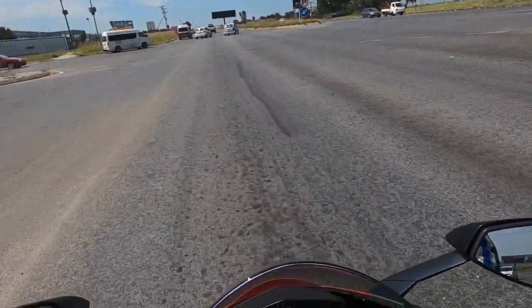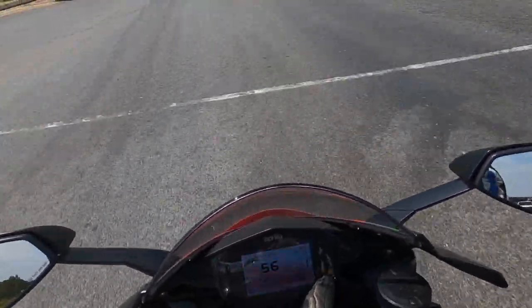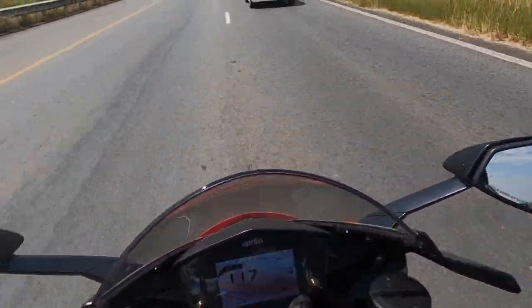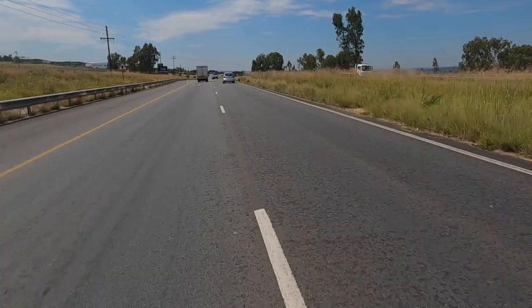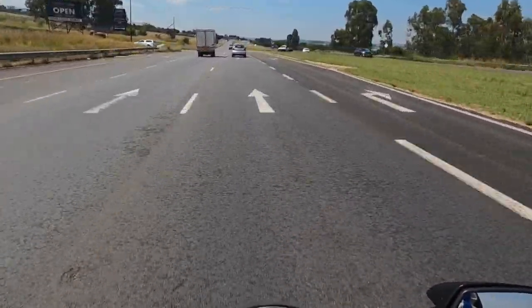And now if you go up on the quick shifter, you have a look, lower revs, it rocks a little bit. On the higher revs, it gets smoother. But everything works in harmony on this bike. Suspension, brakes, electronics. Like I said, the electronic suite.